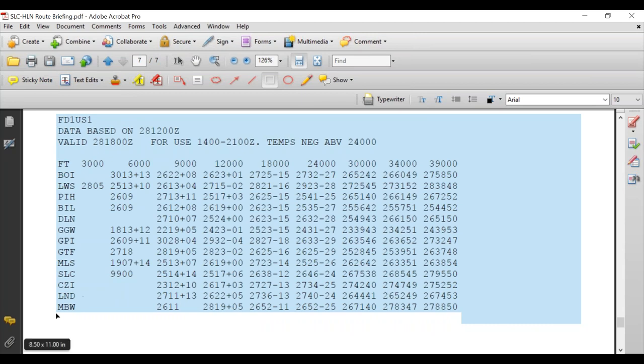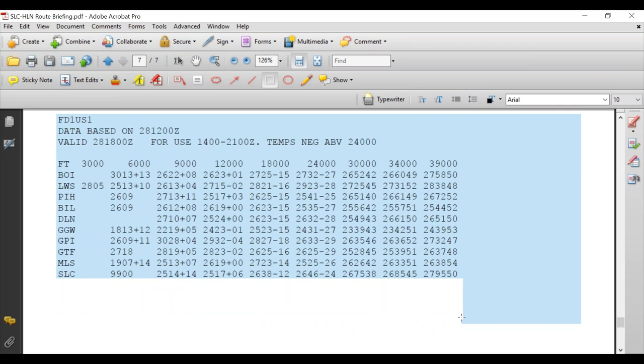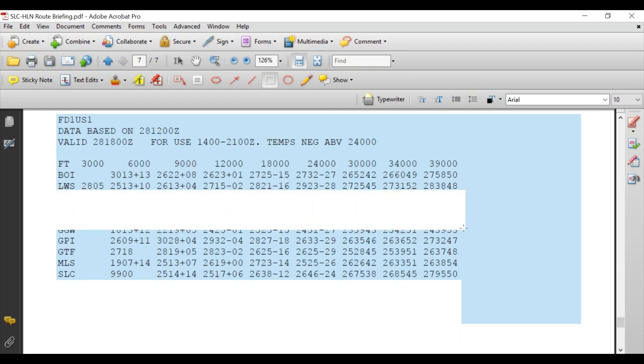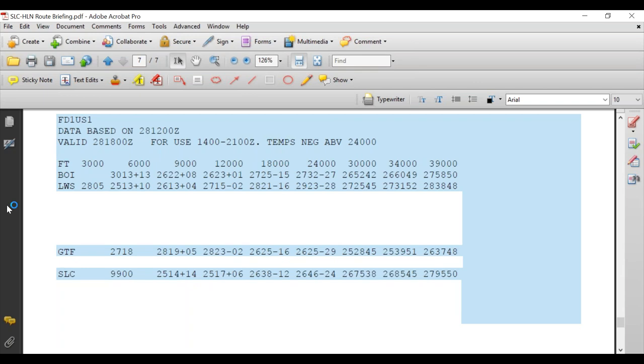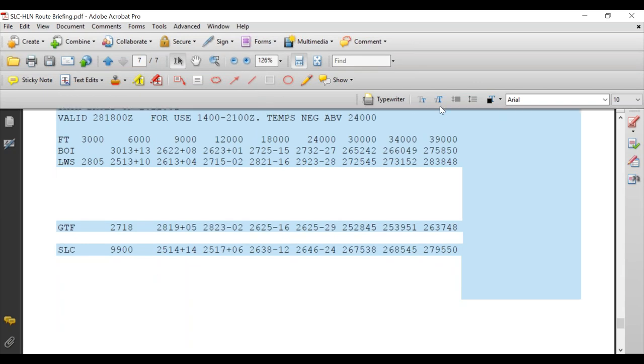So we don't need Crazy Woman, Lander, or Medicine. I have to reselect it every time. Pocatello, Billings, Dillon, Glasgow, or Kalispell. Yeah, and then we don't need Miles City. So those are the only ones we need: Salt Lake, to Boise, to Lewiston, to Great Falls. So I'll just write them down here.